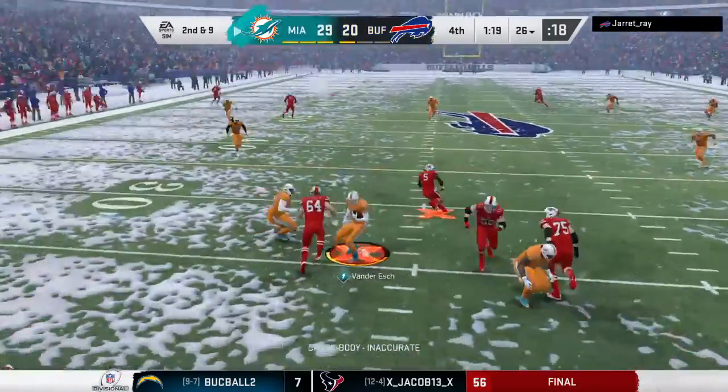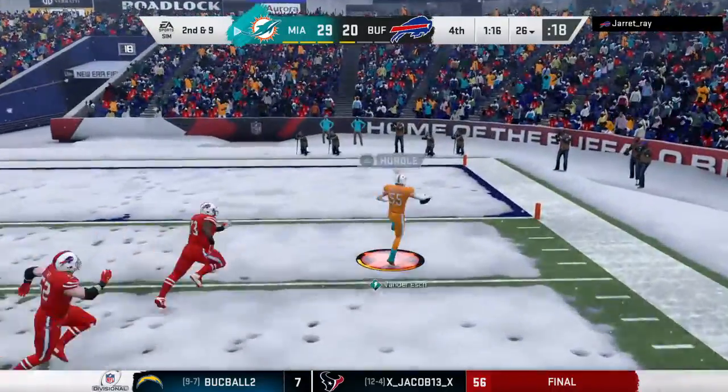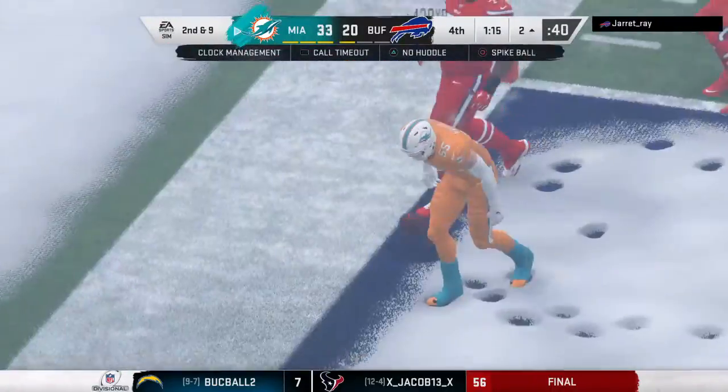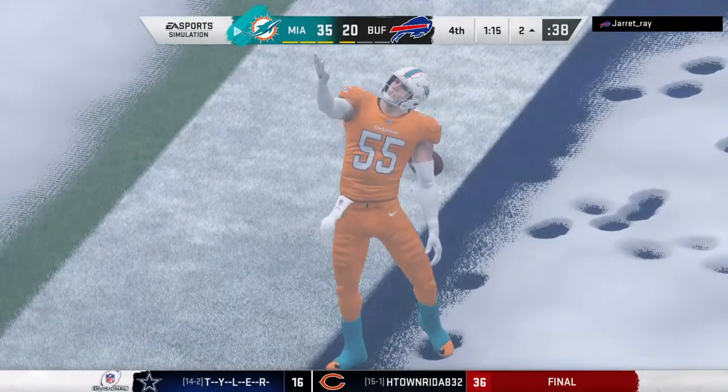He'll buy some time right. And this is intercepted, and that should do it. Picked up by Leighton Vander Esch. But he will bring it back. It's a pick 6 and a Dolphins touchdown.